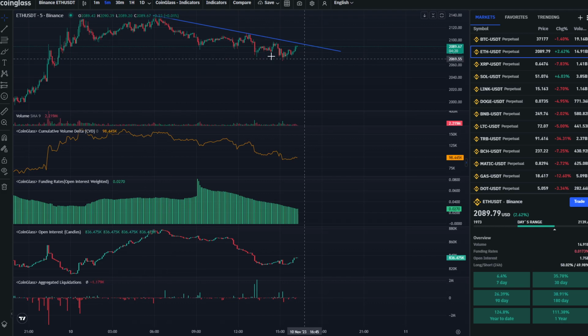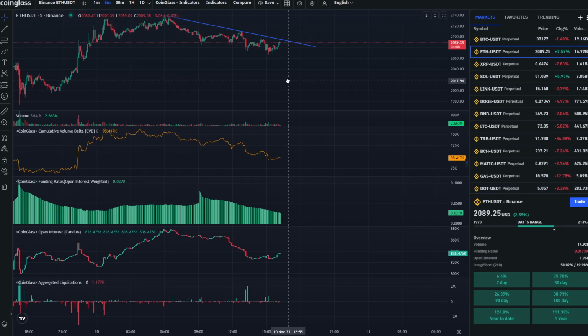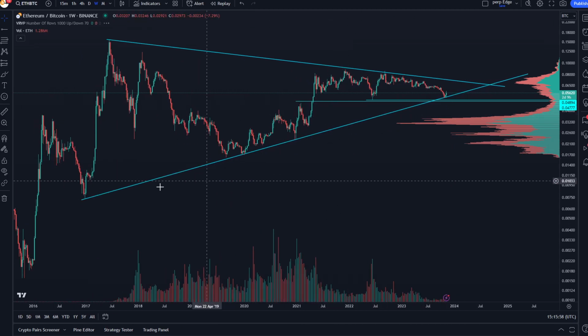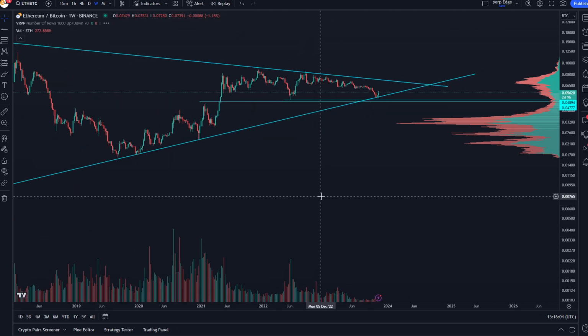And then, simply, you see these lows, and this high over here. You just want to have a higher high over here, and it's boom up, trend line's broken, and it's full gas back up, over like 2100. Here we look at Ethereum BTC. Massive trend line over here, massive triangle for Ethereum BTC.